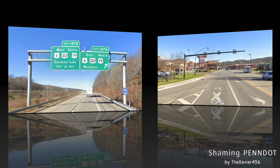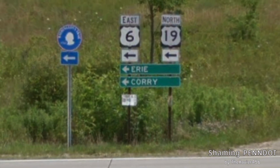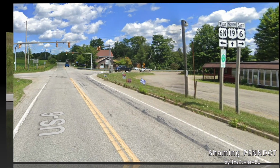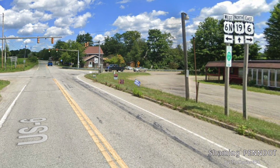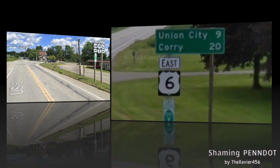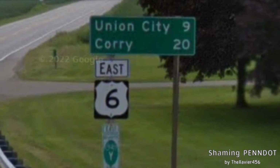Meadville is our next town. This is the best view of Meadville that I could find from US 6. As we're still joined with US 19, where it's signed for Erie, we are signed for Corey. At US 19, US 6 will turn right to go east, and to the west we actually get US 6N, which we'll be talking about going westbound. From this point we get our first mileage sign, with Union City at 9 miles and Corey at 20 miles.